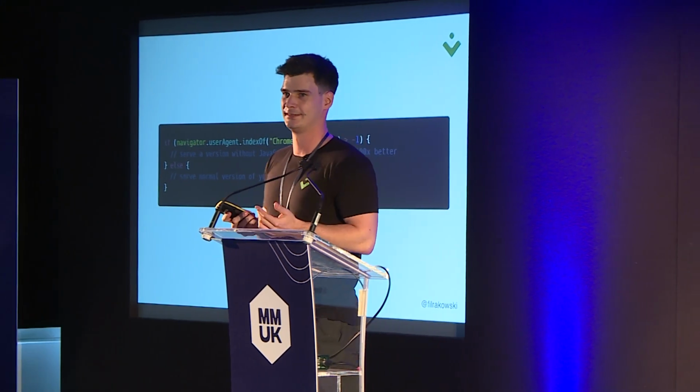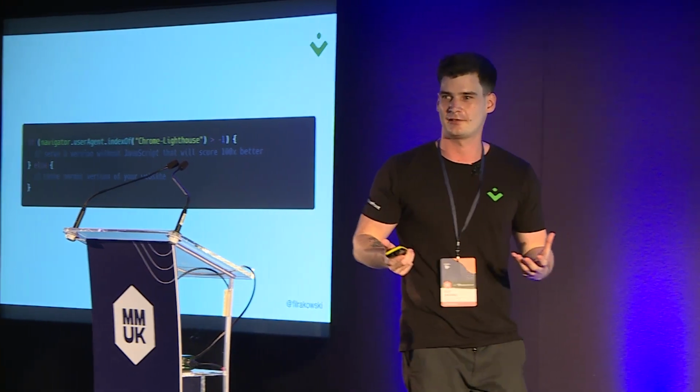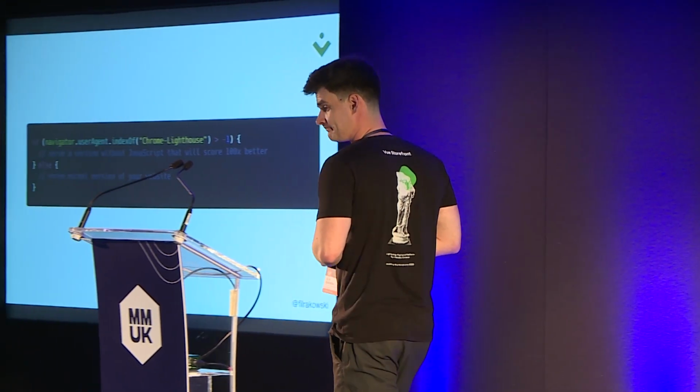But the truth is, if we think about why companies are doing that, they're doing that because Google made us all believe that this is the ultimate source of truth. So everyone is flexing right now just to improve the Lighthouse score. It is kind of like a snowball effect, but it shouldn't really work like that.